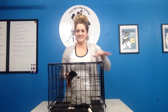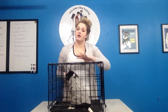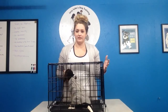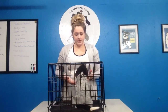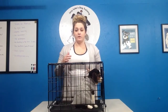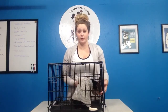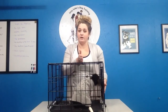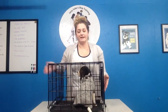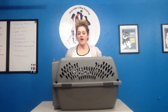The downside to this is it's very open. Some of the other crate options are a little bit more closed off. It makes it feel a little bit more like a little den, makes them feel a little bit safer in it. So that might be something to consider. But again, the nice thing is, if you want, you can get it to a larger size that will fit your dog when they're full grown. And again, use the divider to make it small enough for them now and gradually expand it as they get larger.